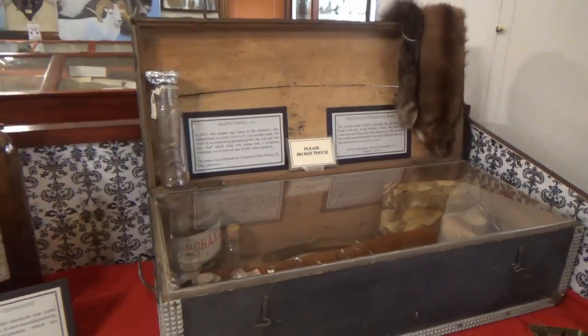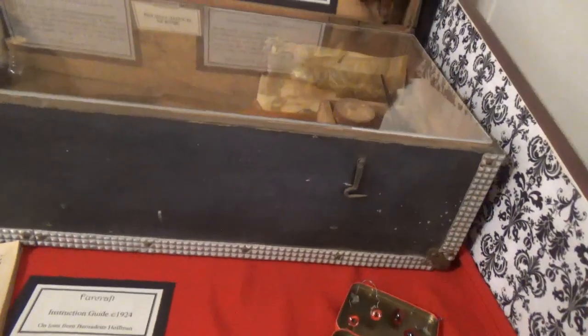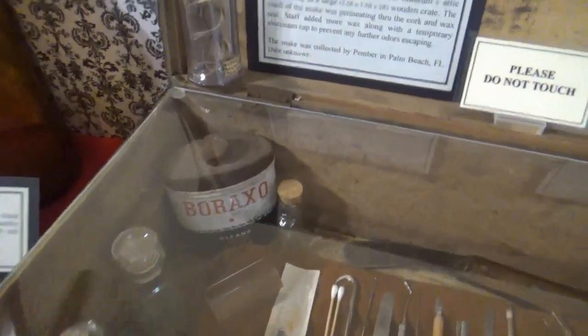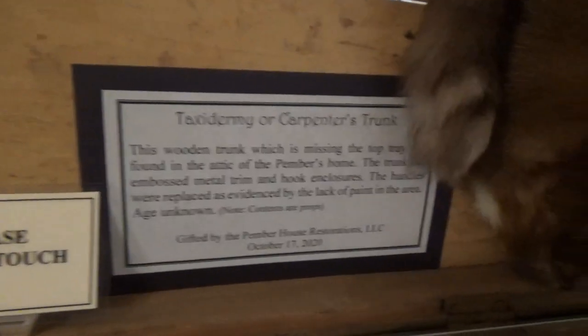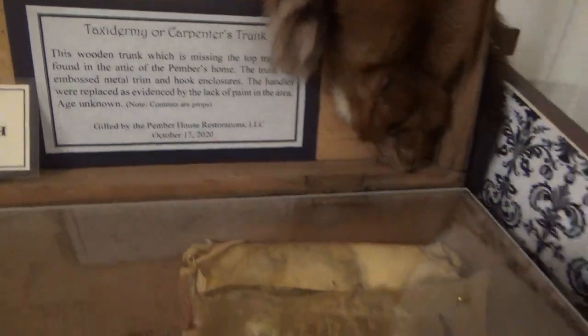A black wooden chest was also discovered in the attic of Pember's home. Hours of research turned up nothing exactly to its design. It's clearly missing the top tray, as evident by the side guides, and the cup handles were replaced, as we can see the lack of paint. This chest might have been Franklin's or a later occupant. It could have been a carpenter's or a taxidermy chest.